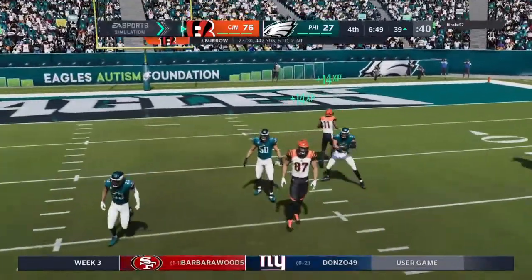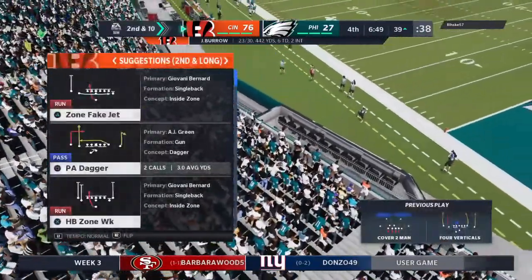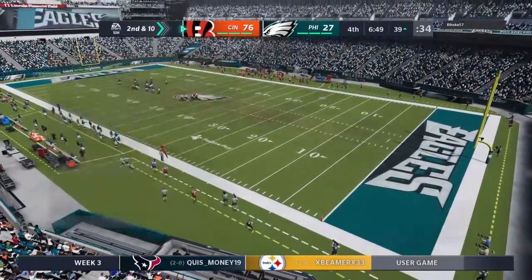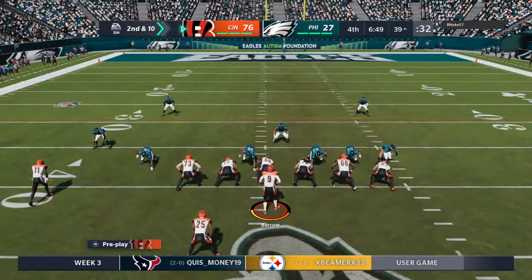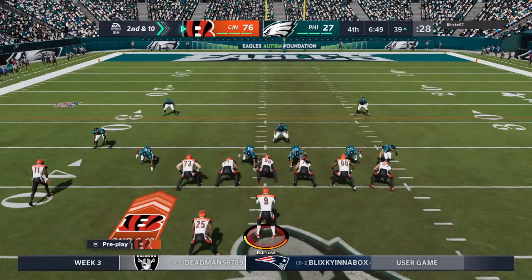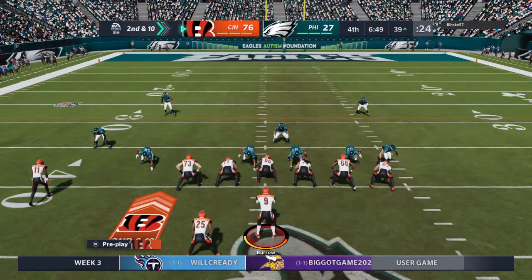And he knocks the ball away, and it falls incomplete. He was looking for John Ross that time. And it's 2nd down. I like the thought process there. They connected on a big play, and sometimes you find the defense vulnerable. So they went for the bigger shot, went for it all on that one. This time, they were ready for it.